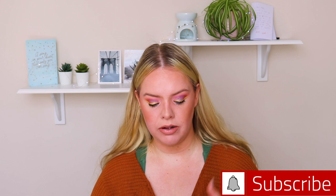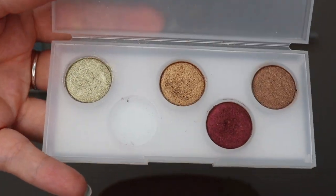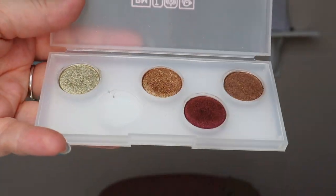Then for June, from here on out is June. So the first one is this Pat McGrath Sublime Ecstasy palette that I got as a gift. I took this shade out of here and put it into one of my Colourpops.